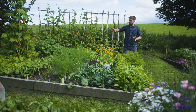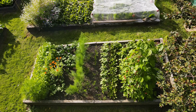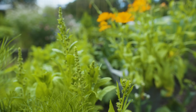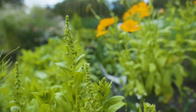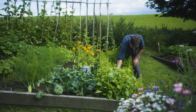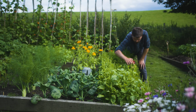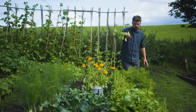This bed is just an example of a polyculture, which is how a lot of beds are this year. I've got spinach, it's gone to seed. That's okay, I'll just try it again a bit later on in the season. Also been growing some radish in between, like that, loads of radish, which is great.